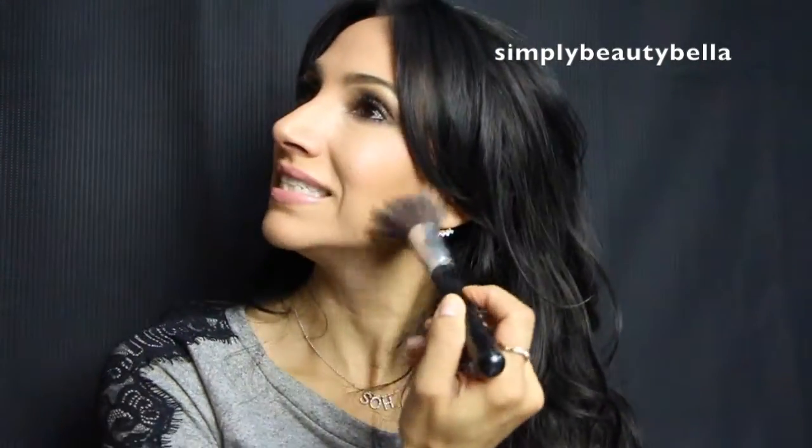Some things that deserve honorable mentions that I use over and over again include some brushes. The first brush that I use almost on a daily basis is my Sigma Duo Fiber, which is a stippling brush right here. I use this to apply my setting powder because it will apply a very light layer of powder into the skin. I use this with my beauty blender. What I like to do is apply with the beauty blender first and then go back in with this to take off any excess product.